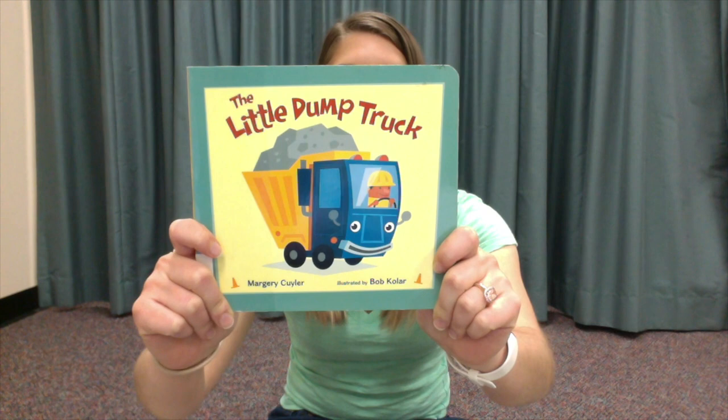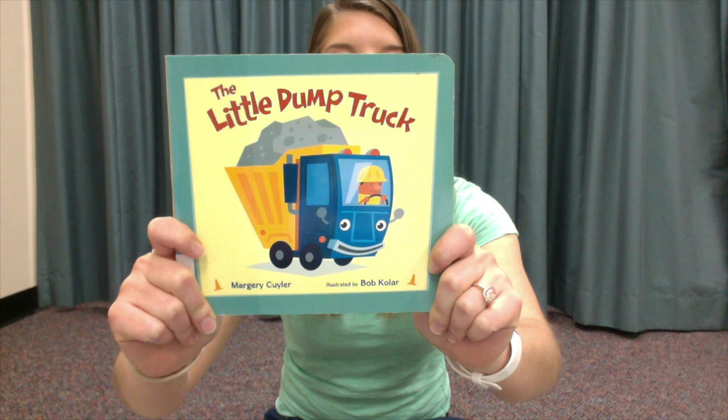Sound good? Wonderful. But first, I want to share a book with y'all, and today's book is called The Little Dump Truck by Margery Cuyler, published and read with permission by Henry Holt and Company, a division of Macmillan Publishing.